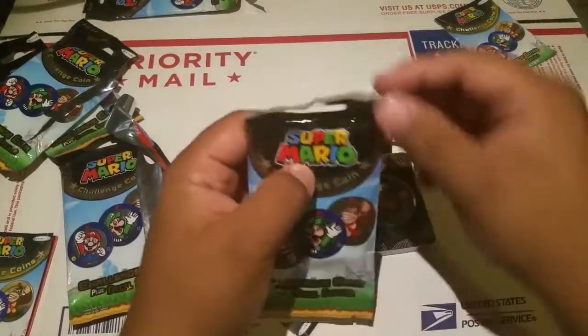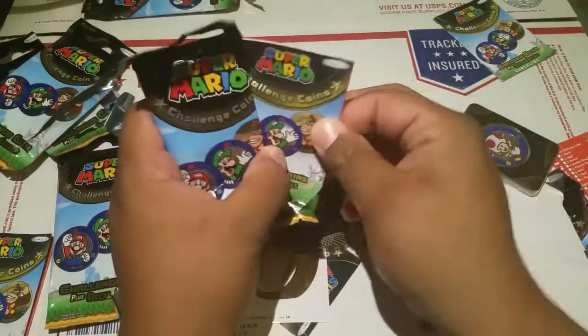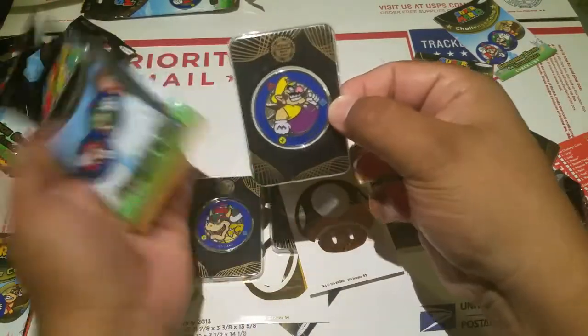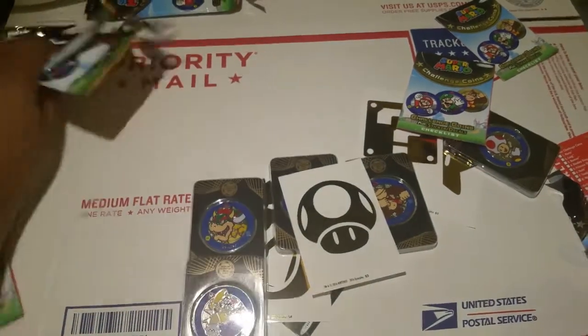It's so good. Okay. Sticker? Yeah! Sweet. Heck yeah, that looks so cool. Gold Wario! Heck yeah, no doubles! Sweet! Let's get the trash out of the way.